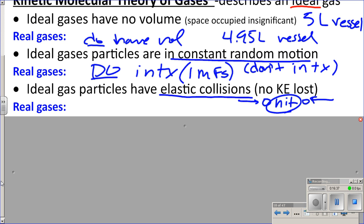Okay, so there's a transfer of energy, or energy is lost, right? So it might be like two particles coming together, this one's moving fast, this one's moving slow, it hits it and moves it, but then they both move slower. So if they both move slower than they are intended to, then the kinetic energy has been lost.